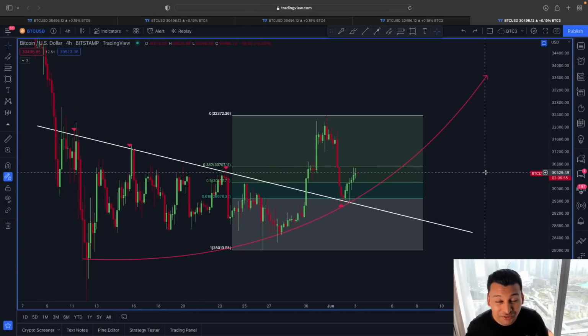Since the price of Bitcoin right now is flashing a very interesting scenario, I'm sure you guys want to find out what that could be and also what kind of scenario to expect next for Bitcoin.